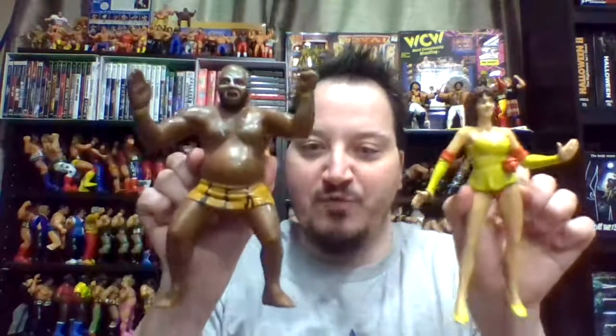Now, as you know, Kamala, one of my all-time favorite figures, especially among LJN originals, an absolute perfect fighting pose for the figure. Something that I covet about these figures includes the arms up and out, as well as the extended legs and the bent knee. Because this figure, like Big John Studd or King Kong Bundy, Andre even, with the added weight, to me, the weight means value, and I absolutely love that. I love the bulkiness of the figure.